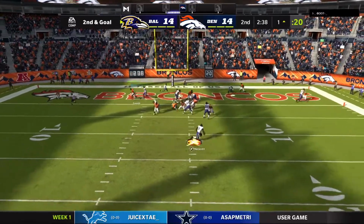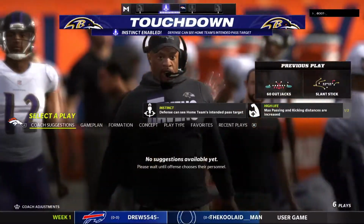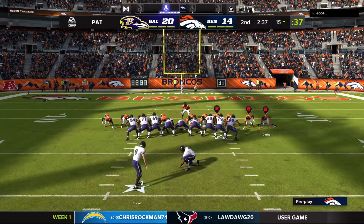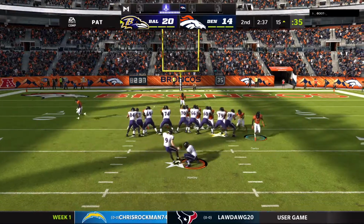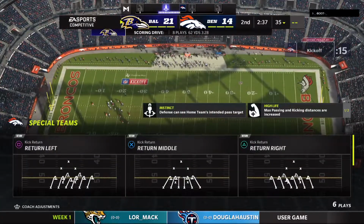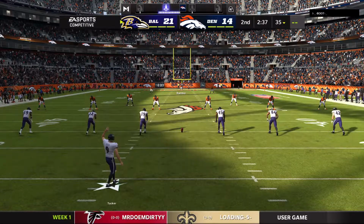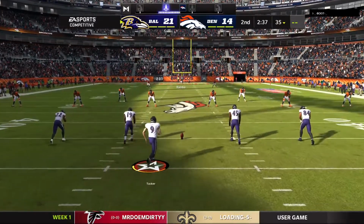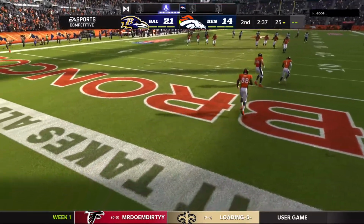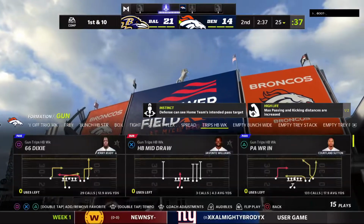Jackson from the shotgun. Eluding the pressure. And this is caught. Touchdown, Baltimore. Scotty Miller there to make the grab. And the Ravens have broken the tie. Tucker able to connect on the extra point. And the lead is now 21-14. Tucker now to kick it away following the touchdown. And they will not get a chance to return this one as it's through the end zone for a touchback.